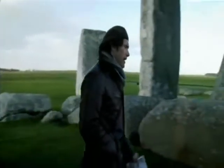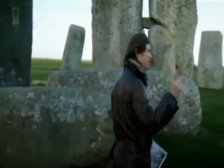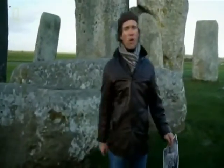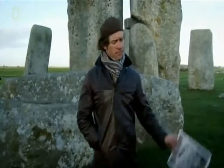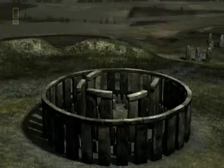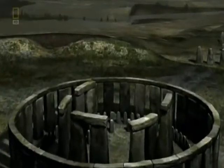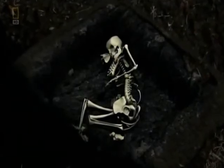Contributing to the mystery here at Stonehenge is the fact that half the site has never been excavated. But there has been one discovery that I think tells us more about Stonehenge and perhaps ourselves than any others. The dead guy in the ditch. His is the only complete contemporary skeleton ever discovered at Stonehenge. He died a violent death, one of the most dramatic moments in the history of the temple.